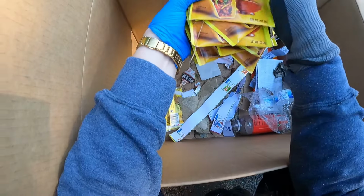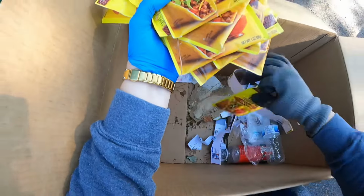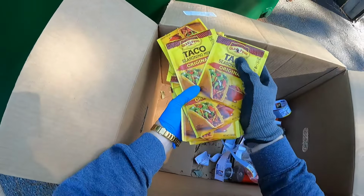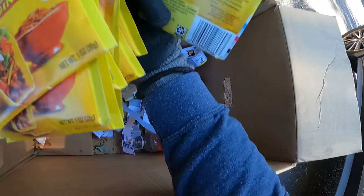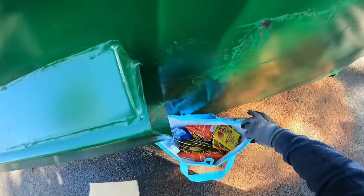17 Sesame Street, count with me. That's 18, 19, 20, 21, 22, and a Best Buy date of, this one don't have it on there. Why that one don't have it on there? That one don't have it on there. It just had, yeah. November 16th, 2024. I will take 20 of these packets. Sure will. That's a good deal.